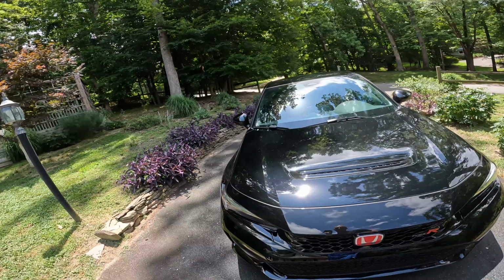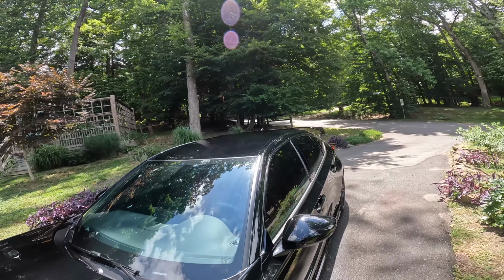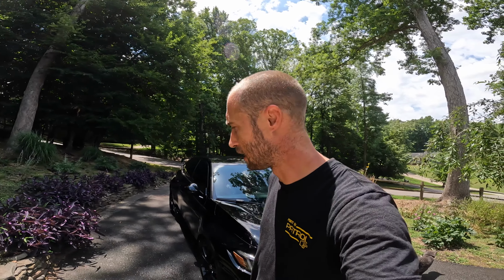So, here's the car. I just got done washing it a little while ago because it was absolutely filthy. It had been sitting out in the parking lot for a week because I had sent out the ECU to have it unlocked by Derek up at Innovate Motorsports.